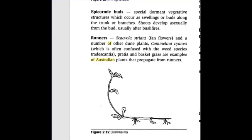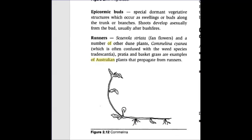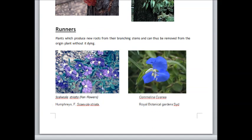Asexual reproduction in Australian flora includes epicormic buds, such as those found in red stringybarks and Eucalyptus obliqua. Epicormic buds are buds which lay dormant in the trunks of trees, repressed by hormones. After bushfires, these suppressive hormones are removed and the buds sprout.